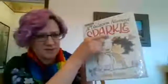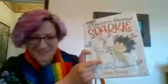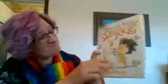I like that book. Let's read another book. And this book is called A Unicorn Named Sparkle. And it's by Amy Young. Now, when you look at the cover of this book, I see a little girl, and I see butterflies, and then I see something with a horn. But does that look like a unicorn to you? It looks a little bit like a goat.